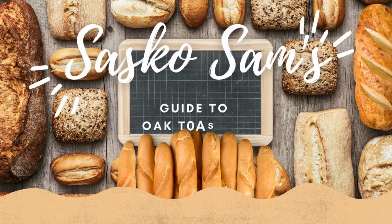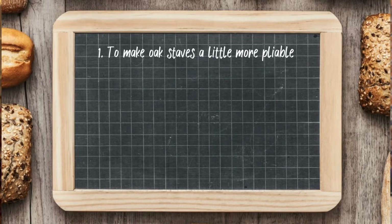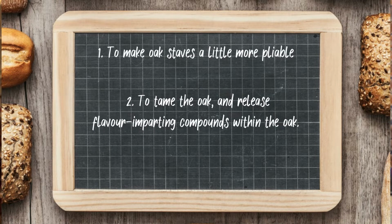Because the sorts of caramelization reactions and Maillard reactions that go on in a piece of oak are very similar to those that go on in a piece of bread when you're trying to make toast. I call this Sasko Sam's Guide to Oak Toasting. And really, oak coopers toast oak for 3 reasons. The first reason is to make oak a little more pliable when they're trying to shape it into a barrel. The second reason is to tone down some of those raw oak tannins, but also to help release some of those vanillins and lactones so that they're more soluble when it comes time to impart them into the wine.